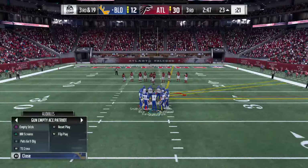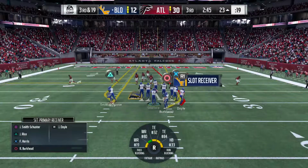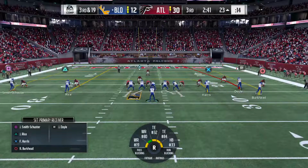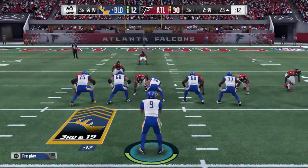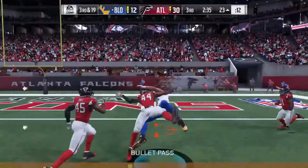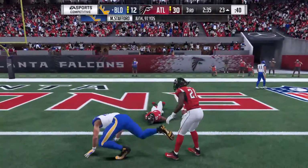The amount of sacks that they've absorbed in this game is absolutely extraordinary. Let's just face it, this offensive line flat out cannot handle this pass rush. It's been demonstrated time and time again. Throwing on 3rd and long. Stafford, and that is incomplete.